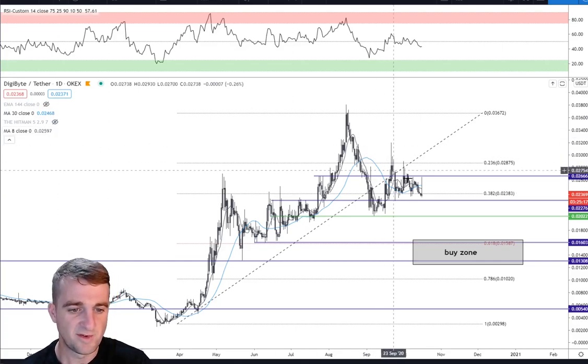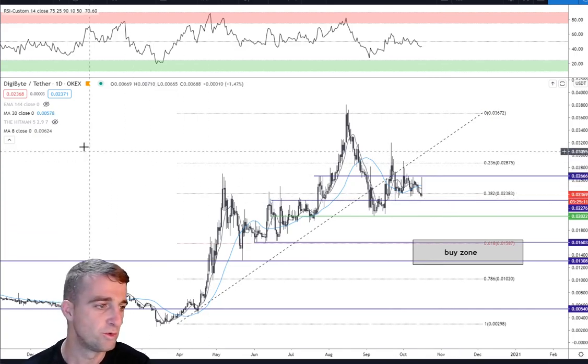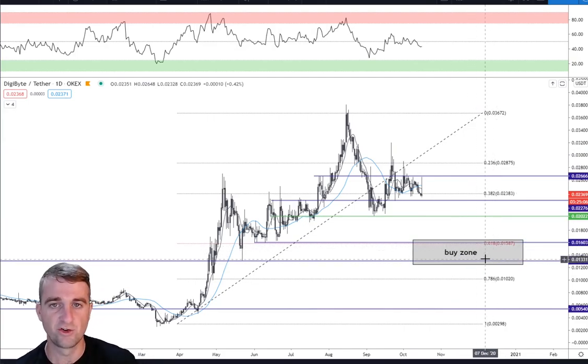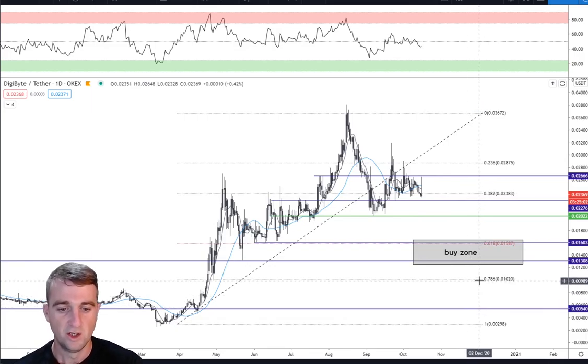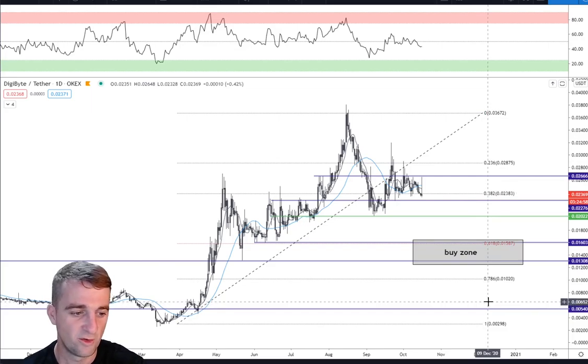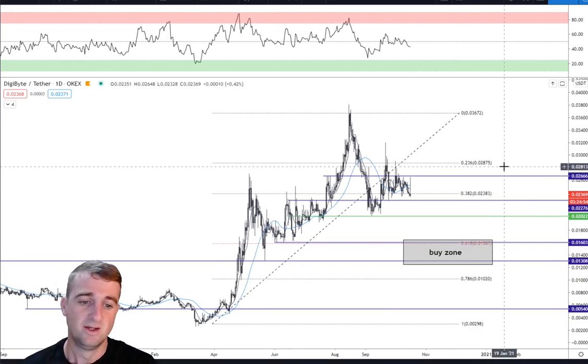Get rid of EMAs. We've had a cross, and personally I think we are going to come down and test this level of weekly support here at 0.022. So that is where I think we could get a potential entry point. If it does start coming down and breaking through these levels, then obviously we've got the 786 level and weekly support down at 0.516. Hopefully we don't come down there, but if we do, then just buy it.